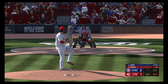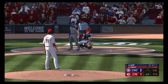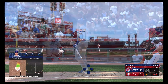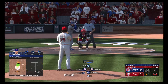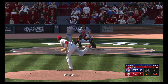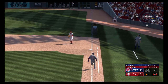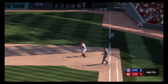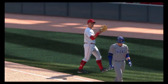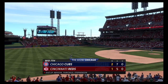Ball to strike. The pitch. He swings and fouls one off. The 1-2. Swung on, popped up on the infield. Number 33 moving under this one. Brings it in for the third out. Nothing happening there for the Cubs. They lead it 2-1.